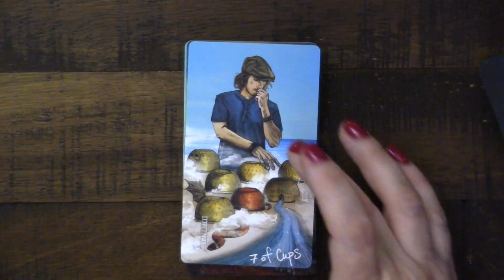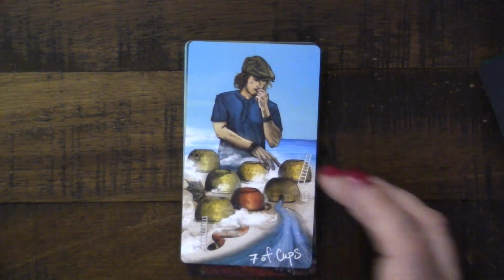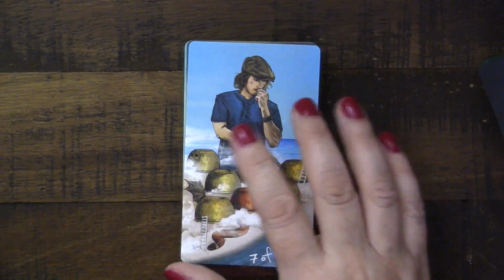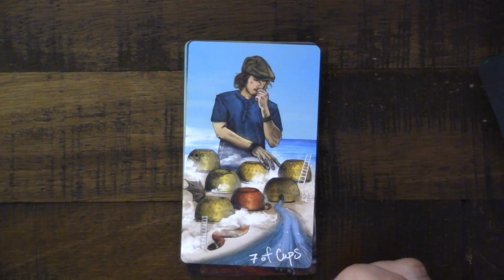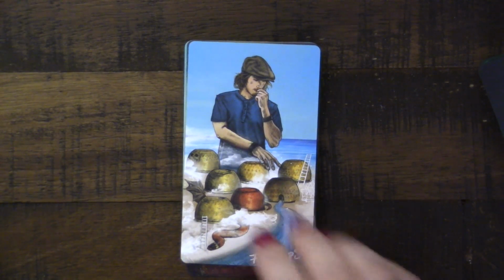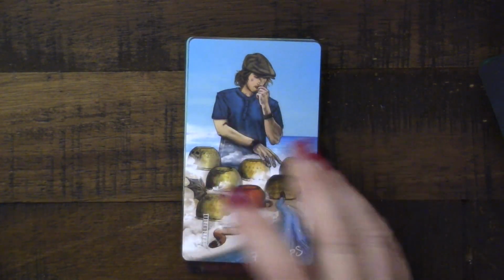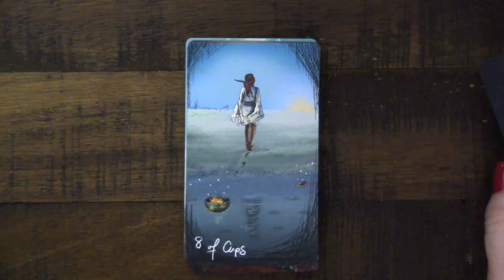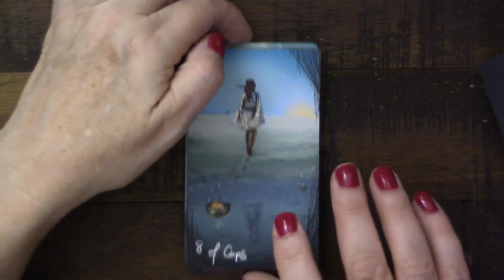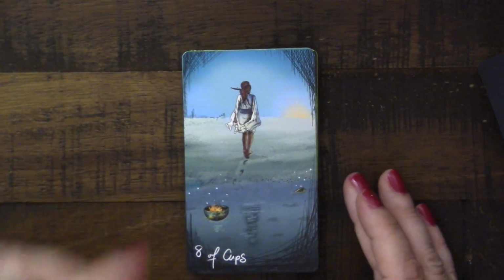I love the water, and he's almost standing in the clouds, but we have this sense of he's up in the clouds, and he's kind of picking out what's underneath these different cups, which I think is, I don't know, I like this. He's very contemplating, like, okay, what am I going to choose? This is really beautiful.